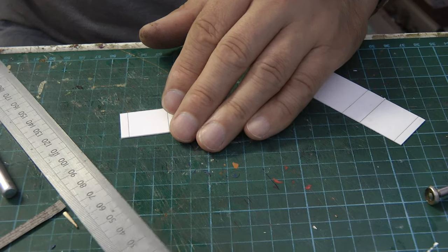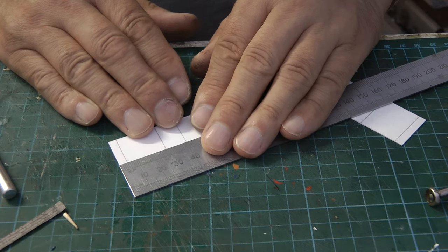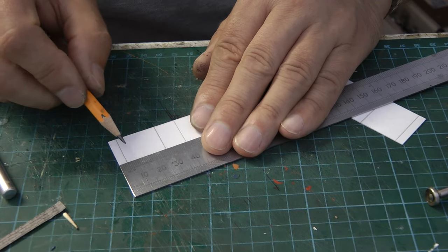So the depth is 8.5mm, so I'll just mark that. So we'll mark out all the measurements.